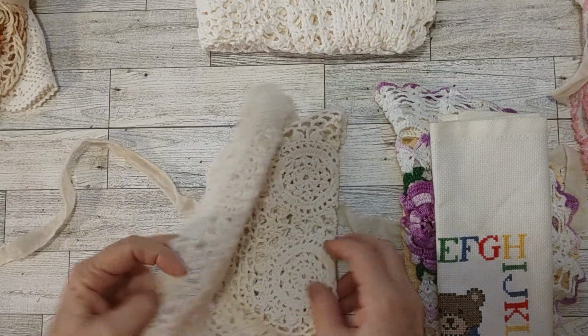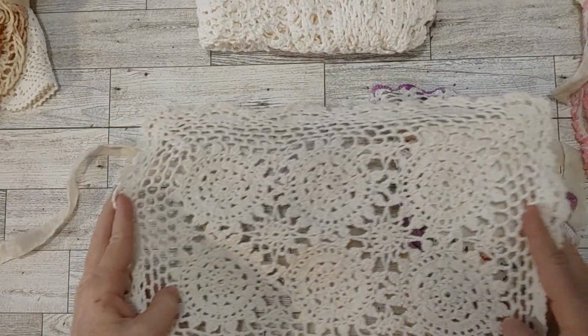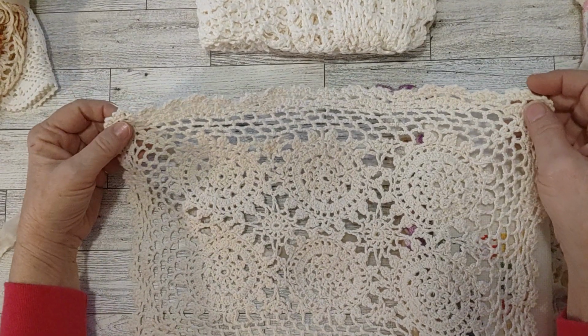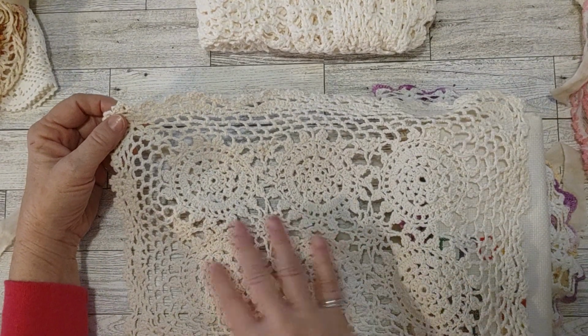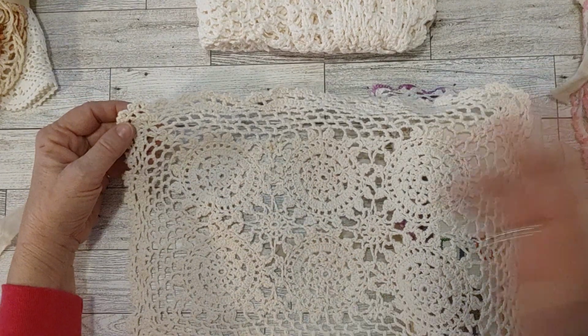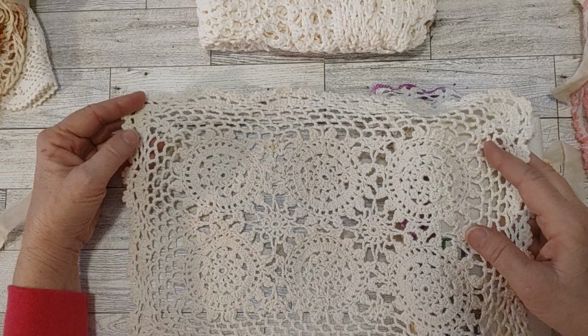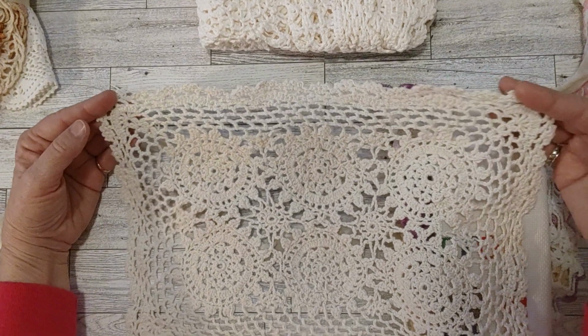And this one also has a rectangle. I think they all have one. I didn't find all these at the same time or anything. I just find them once in a while. All of these, the same thing. I don't find them all at the same place, same time. I just find them once in a while.